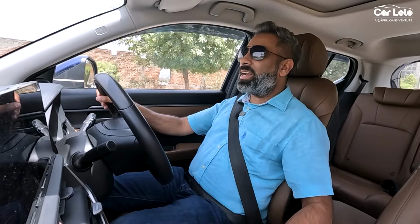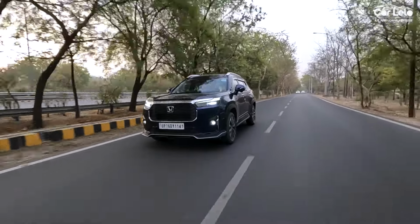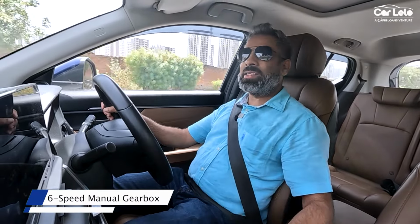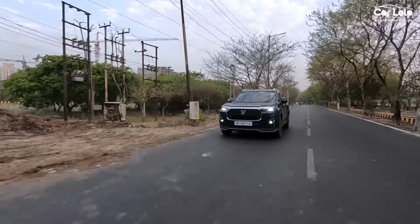With the clear intent of providing a true SUV-like feel, the driving position is high, as it provides a great view of the road ahead and around. The Elevate comes equipped with Honda's tried and tested 1.5 litre petrol engine that delivers 121 bhp of power output with 145 Nm of peak torque. The 6-speed manual transmission is fairly easy to use as it hands out short shifts, and also the clutch is fairly light, which will be a boon in city use.